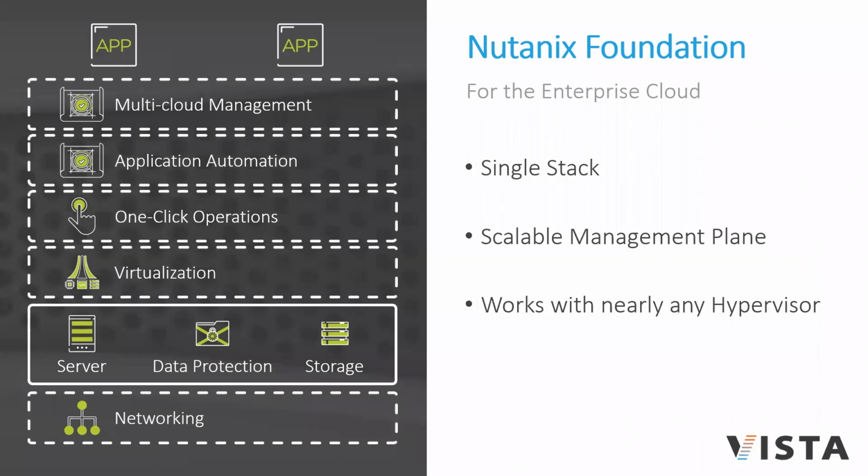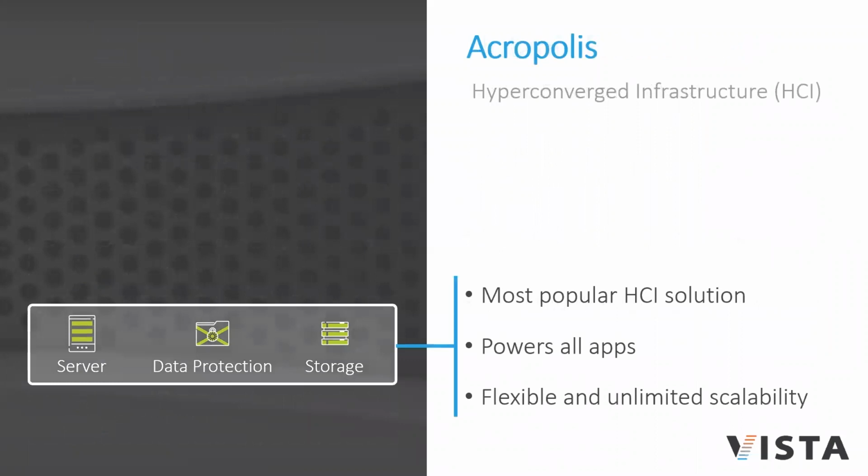The Nutanix Enterprise Cloud has been built with a single cohesive stack that integrates all infrastructure resources with a scalable management plane for managing both infrastructure and applications. It's built on the most advanced and popular hyperconverged foundation, combining scale-out storage services, server compute, and enterprise data protection. What's really unique to Nutanix is the ability to choose just about any common hypervisor, including ESXi, as well as a native virtualization that's built into the product called Nutanix AHV. So diving into a few of the individual components.